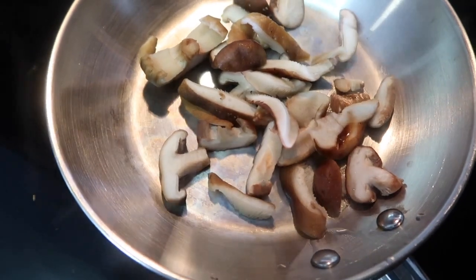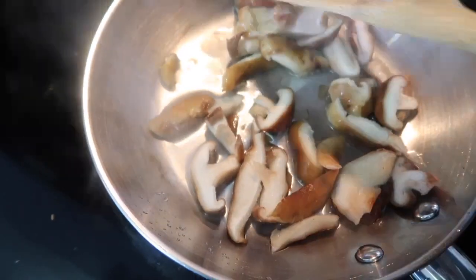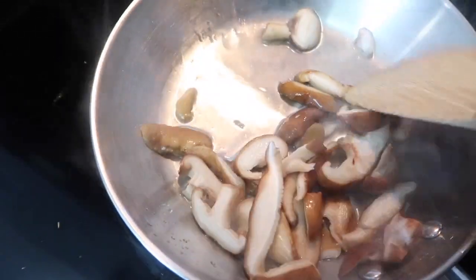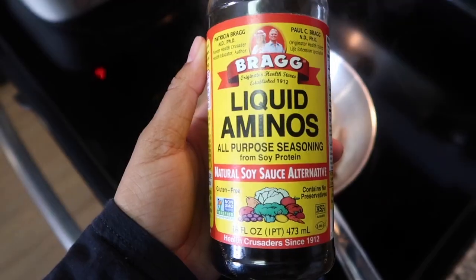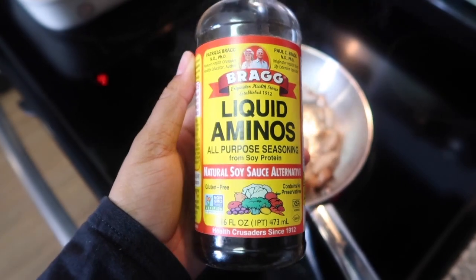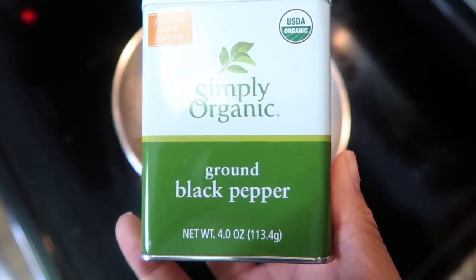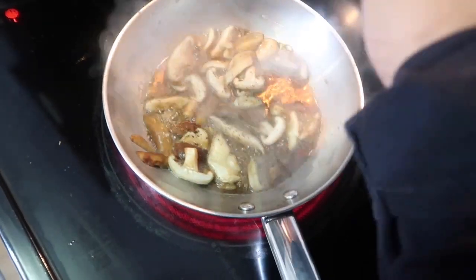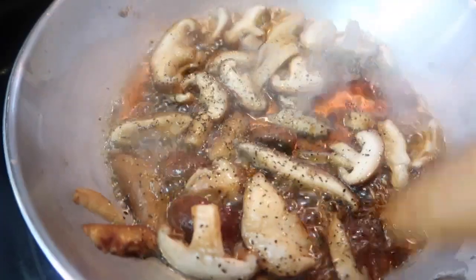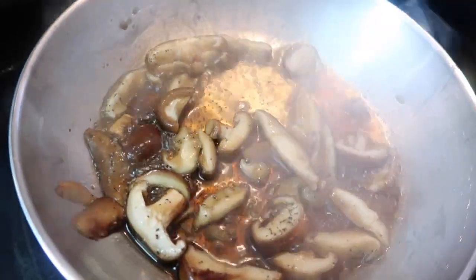For my mushrooms, I just cook them really quickly on the stove. I add a little bit of water, and you want the mushrooms to kind of absorb the water. Mushrooms will absorb whatever you put. So I'm adding some liquid aminos. This is going to give it a nice salty flavor, and let those absorb. And I'm adding some black pepper as well. This is so good. This is a great meat substitute also. If you guys don't eat meat, this is so great to have. Honestly, just by themselves too, they're really good.